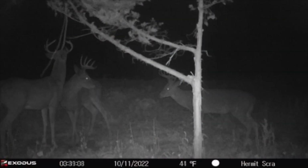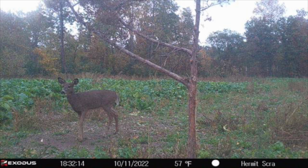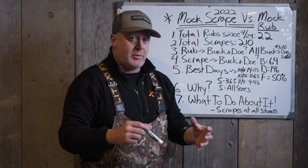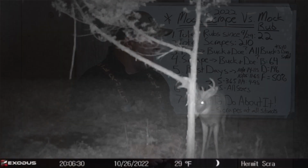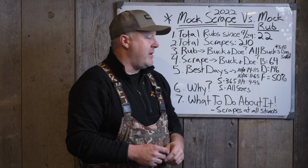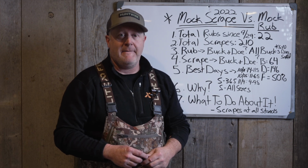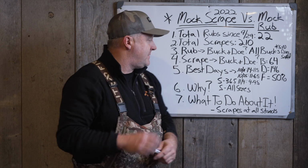Interesting, best days, October 11th, there were 14 hits. 11 of those were scrapes, so that means 3 rubs on that day and 11 scrapes. Pretty cool during a 24-hour period. October 26th, there were 11. 6 of those scrapes, that means 5 buck rubs during that day. It's contagious sometimes. November 4th, there were 9 scrapes. That was our 3rd best day, and all 9 events were scrapes.